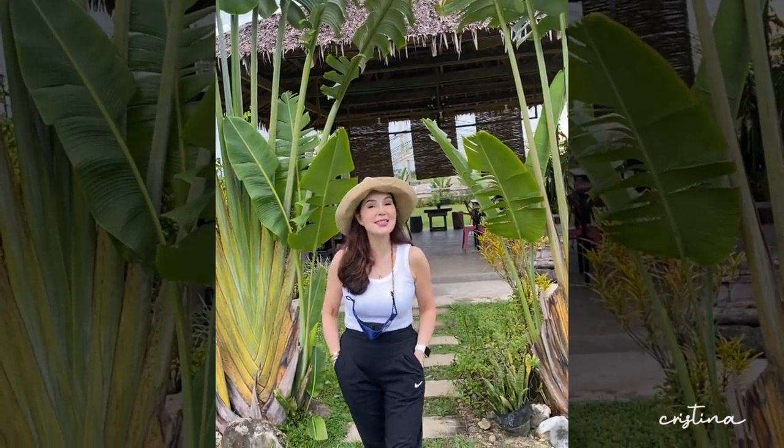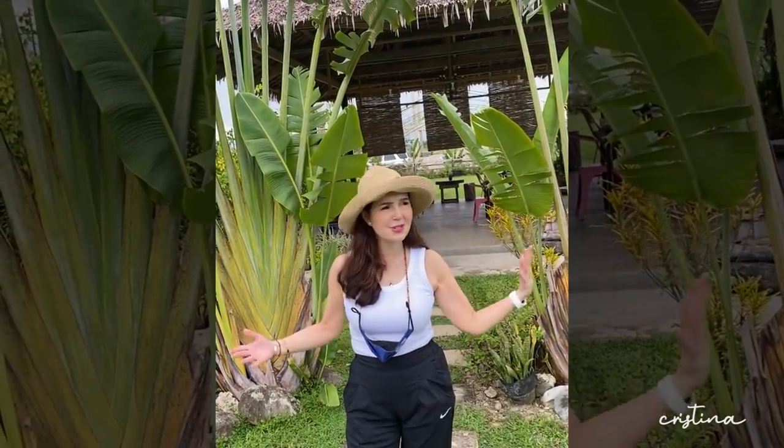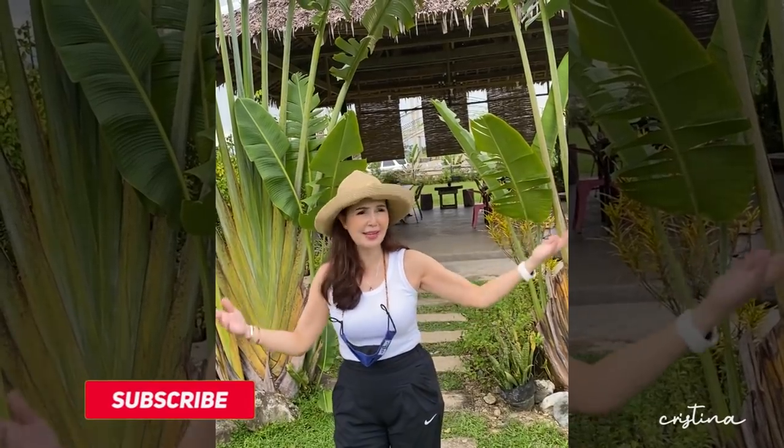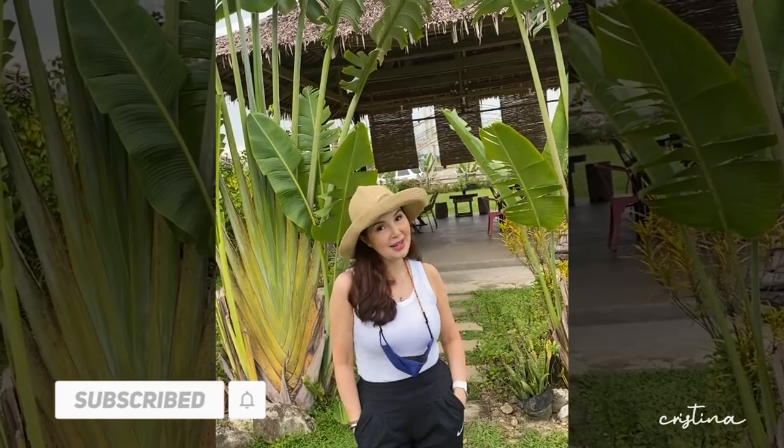Welcome to the farm at Guinciaman, San Miguel, Leyte. Guys, I love it here. It's so beautiful. The coffee shop, even the carabaos, the events place, everything here. Sobrang ganda. So, mga tiga Tacloban, visit kayo dito. Let's go.